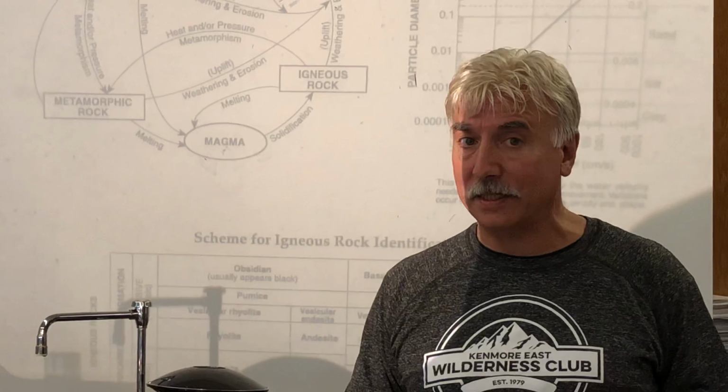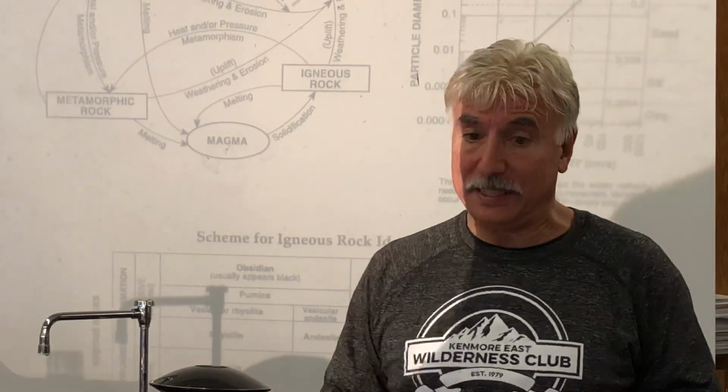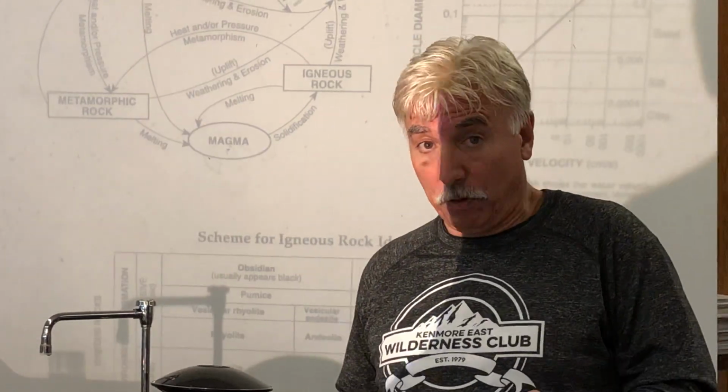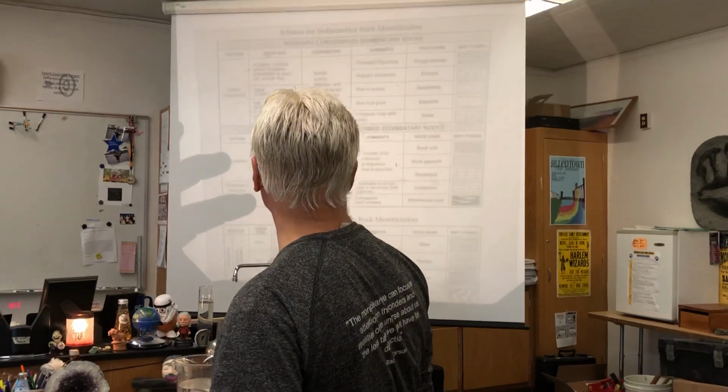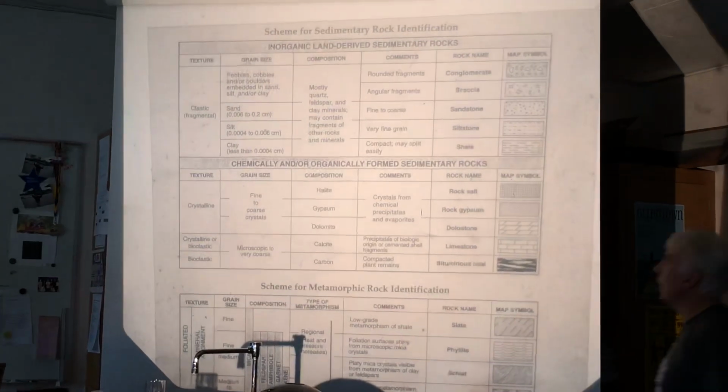An igneous rock might form into a metamorphic rock, which might get attacked. An igneous rock may form into a sedimentary rock, which might get attacked. The igneous rock itself might get attacked by weathering and erosion processes forming sediments. So let's go to the sedimentary rock chart. Here it is. An easier chart than our last one, actually. I'm going to turn off the lights so we can see this better. So here it is, the sedimentary rock chart.